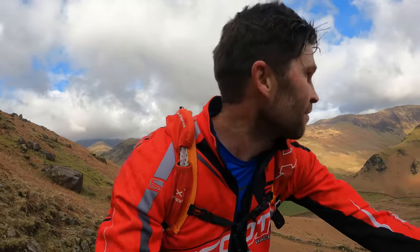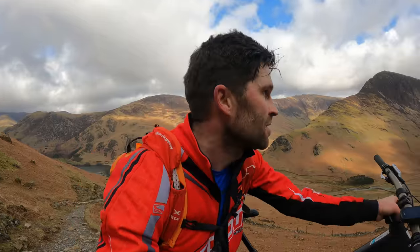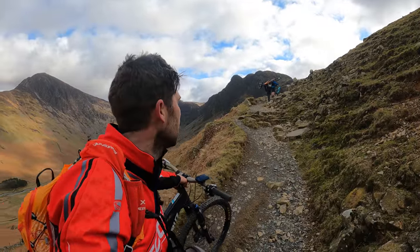This is the hard part of hike-a-bike. Flying down all these mountains, just enjoying that speed, but when you get to this point of pushing up hills, it slows you right down. Gets your lungs working though, definitely. And it's just amazing to take in these views. The boys pressing on up there.